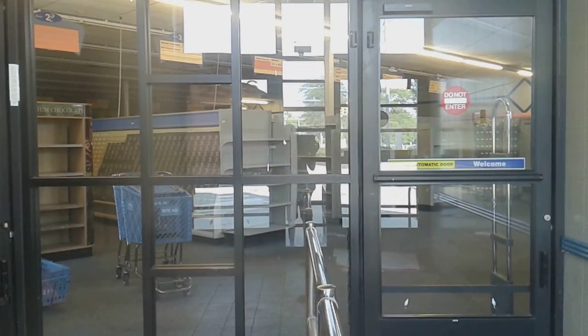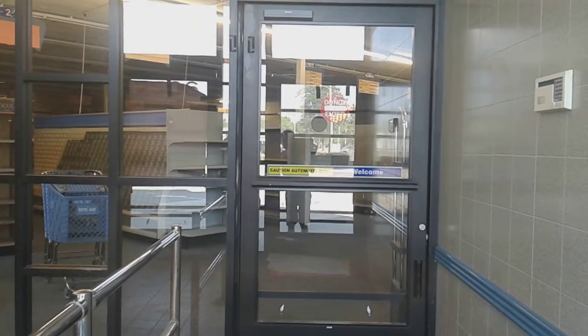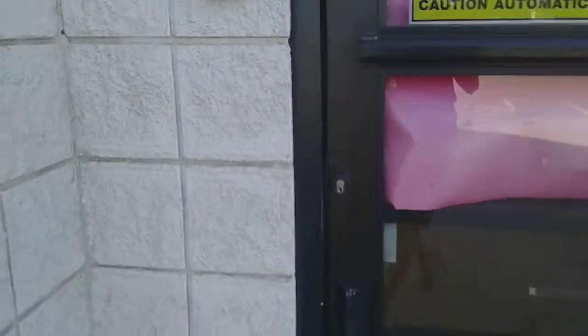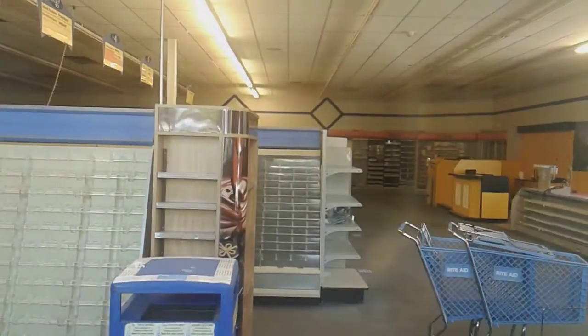Well, I'm back. You guys could see in Rite Aid. Weird. Someone left some baskets and carts in there. It is locked. What's this? A lock. Yeah, you can.